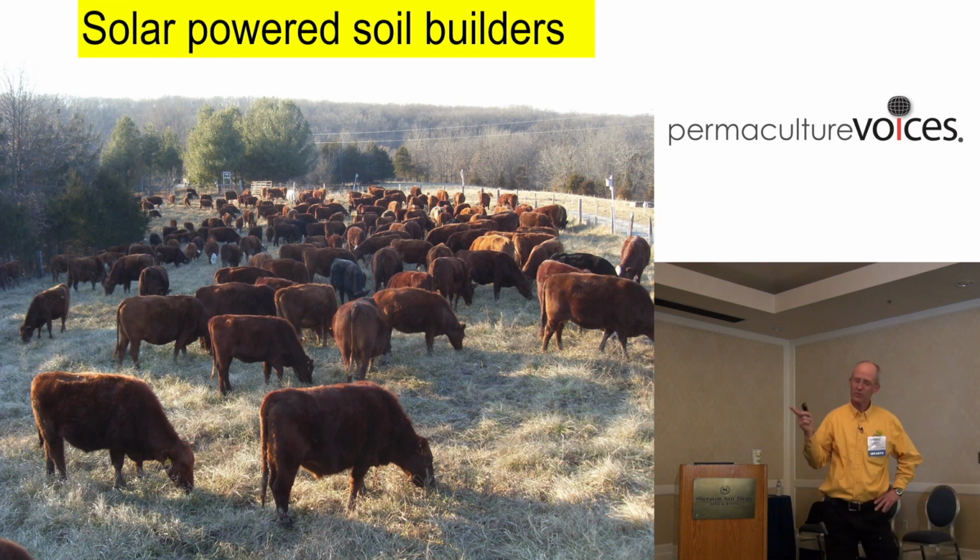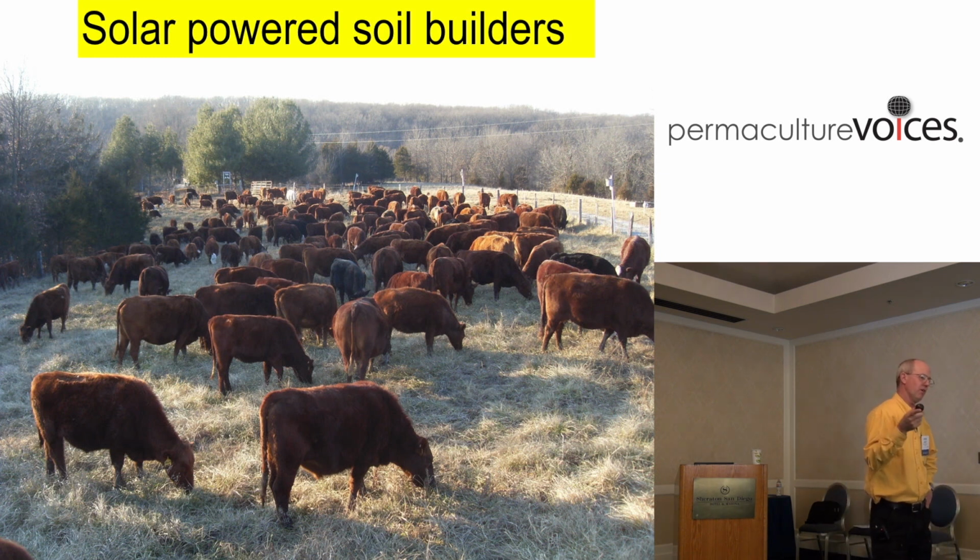This was kind of cool, though. We started noticing that the hogs, when you moved them, that first day you moved them, they didn't touch the feed till that night. They weren't going to eat anything in there. It was a corn soy diet. They were going after everything in that paddock first, and then they would go eat the feed.